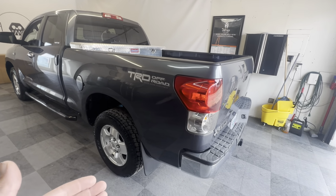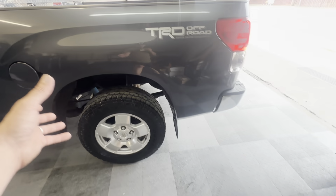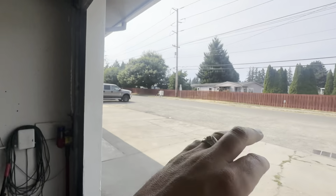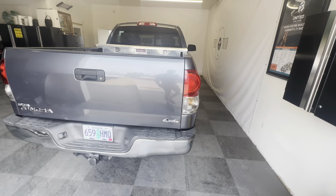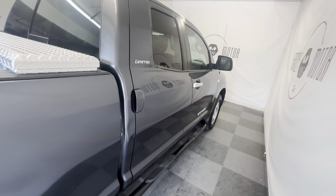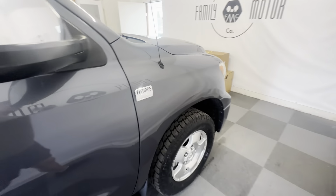This is a TRD off-road package. You can see the blue shocks down there. Those are Bilstein shocks that come from the factory. Behind the shop here, there is a 55 and older retirement community. And the gentleman, I'm not going to point out the exact house, but a few little ways down there, bought a blue Toyota Tacoma from us. Absolutely beautiful truck. And he traded this in, and it has been insanely well taken care of.